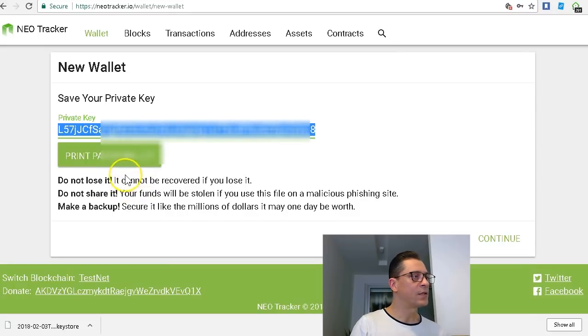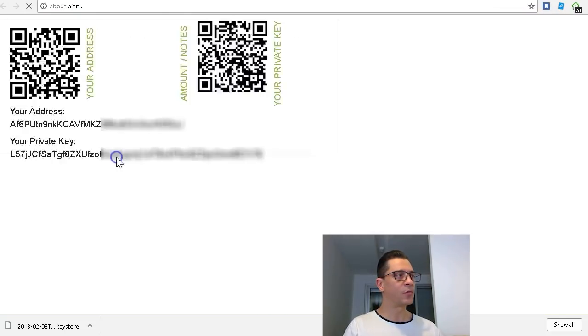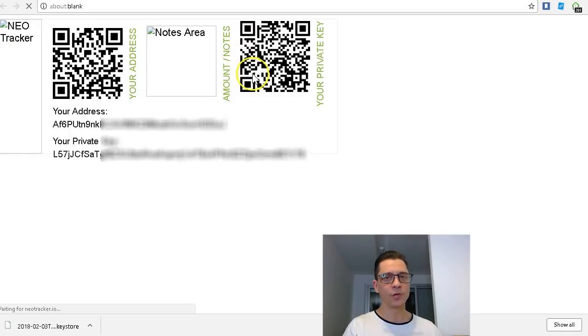Okay, at this point I can print it as a paper wallet, and this is how it's going to look like. This is my private key here. This is my public address. When I'm receiving coins, I will have to share this address with people, and this private key is what unlocks this address, what points out in the blockchain. It points to this address so that in the blockchain my funds are recorded and they can be read through this private key. This is why with this private key I will be unlocking the wallet.